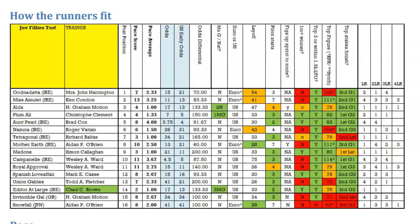Aunt Pearl, I think, depending on whether she can lead with Campanelli in the field, she will offer a bold sight from the front. And again, she's not much of a price at 3-1, but she's probably a legitimate favourite all the same. The one I want to be with, I think, is Plum Alley. I think that form from the Miss Grillo is strong.